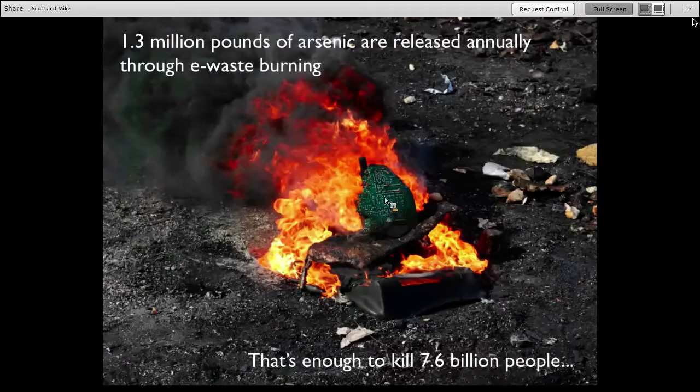So there are 1.3 million pounds of arsenic that are released annually through e-waste burning, and that have been buried in various and sundry ways. And there are so many toxic parts of this that are just killing. I mean, in Africa, in Ghana specifically, there are people dying from doing this, and they don't know why. Oh, I don't know why I'm dying.